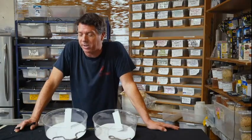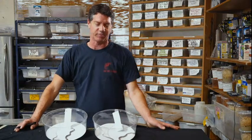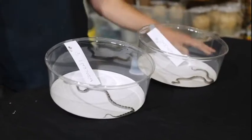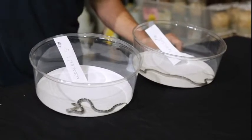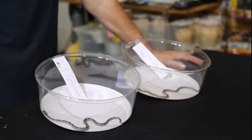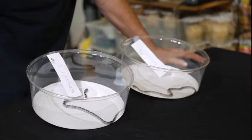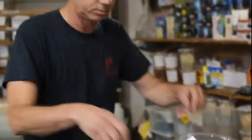Here we have a pair of motley anerythristic corn snakes, so lacking the red pigment and having their pattern inverted. So instead of having a dark saddle on a light background, we have a light saddle on a dark background. The one on your left here is the female, ANMCRN1. She is $70, and her brother here to your right is the male, ANMCRN2, also $70.